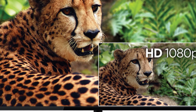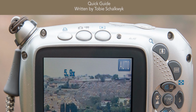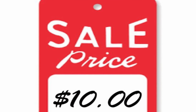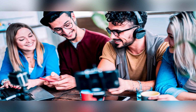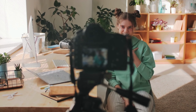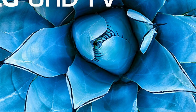While the 4K video quality is decent for the price, the digital zoom reduces sharpness, and low-light performance is mediocre. Priced around $120 or $150, it's a strong contender for content creators on a budget. This camera is great for YouTubers or social media enthusiasts who need affordable 4K capabilities.